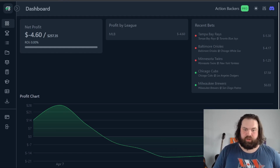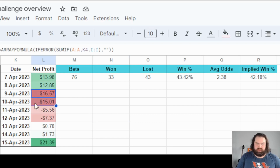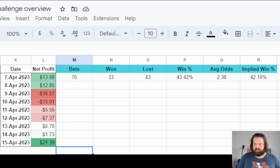But if we switch over, I made a little spreadsheet to make this easier to see, and it broke down the profit by day. So you can see again the first couple days wildly profitable, and then we gave it all back and then some. So the middle of the week was really not great, but things started to turn around towards the end, and then yesterday was a big day. I realize this is more than a week, but the way we started with the season, we're going to count it as week 1.